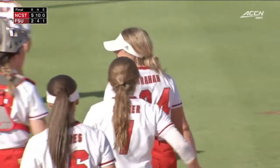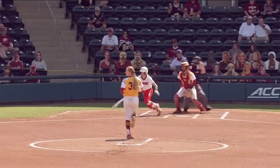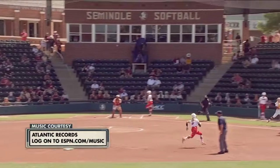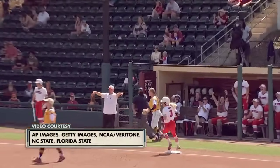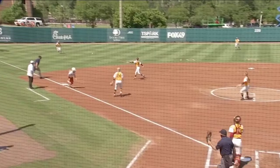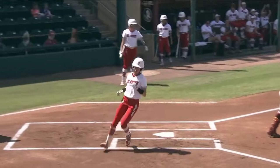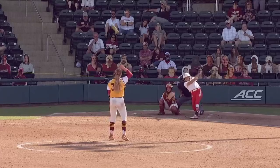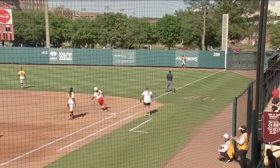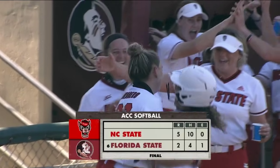Well, the Wolfpack have come to play, and they will have a chance to equal the series tomorrow afternoon. An onslaught of Wolfpack bats from the drop. A leadoff triple got us started. The top of the order was terrific. And do not forget the effort from Trahan in the circle. NC State, thanks to this big fly from Angie Rizzi, added some insurance to make it 5-2. A huge win for the Wolfpack.